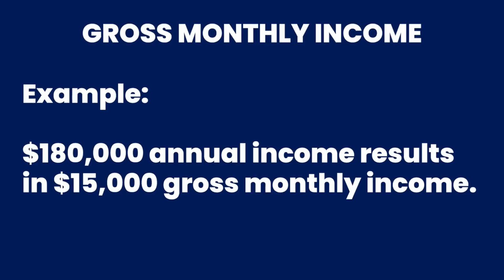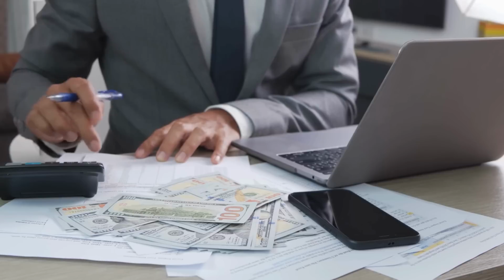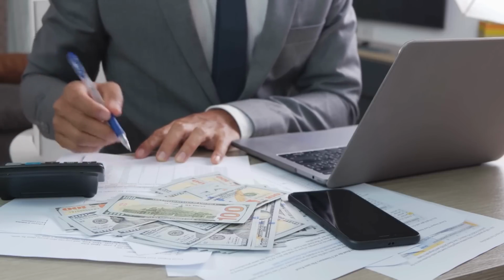Now, if you're self-employed, it's going to be a little bit different. In this scenario, I'm talking about a W-2 employee. And I'm just going to use a really simple example of this. If someone makes $180,000 salary annually, their gross monthly income would be $15,000 a month. Now, super important, before you buy a home, I highly recommend you take a look at your personal budget and what's a comfortable monthly payment for housing for you and your family.